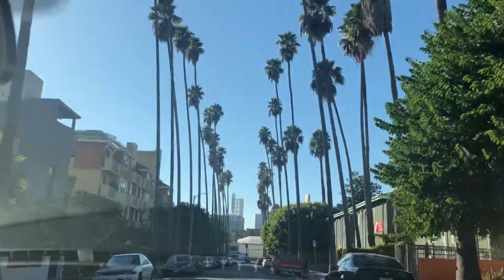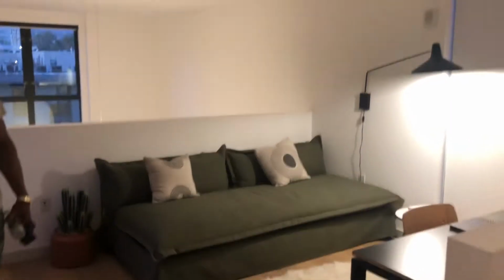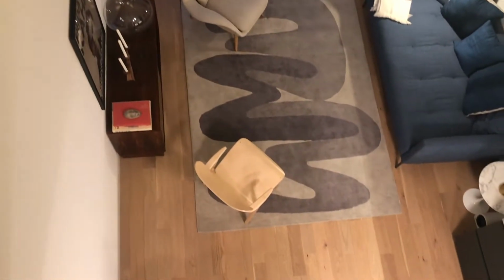Today I will be taking you guys with me as my boyfriend and I apartment shop, and our first stop is in Hollywood. We'll be moving to downtown LA later on, but our first stop in Hollywood was at El Centro. I feel like the apartments get better and better as we tour each new apartment complex. So this one was probably our least favorite, at least in my opinion.